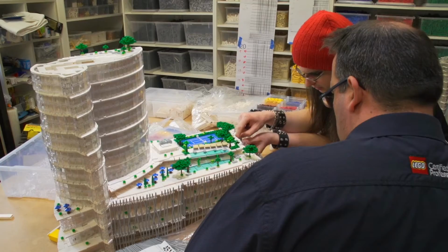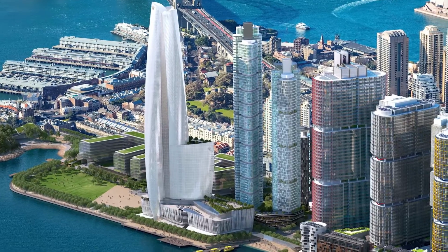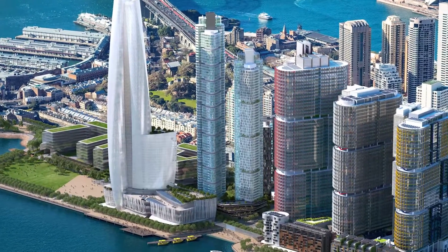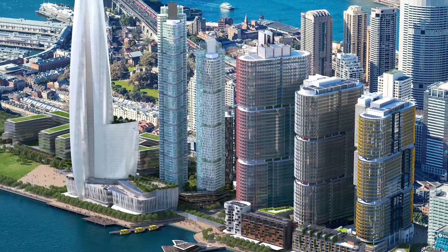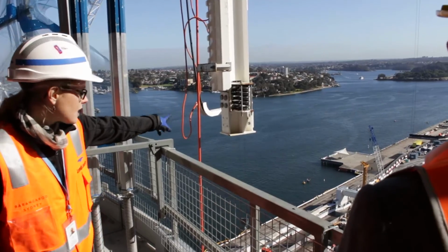The real key thing with Barangaroo is not only so much the hotel, the big crazy building that comes out of it, but also its relationship with the other buildings is really quite key. They form a package together. You really need to see the whole suite. I was quite fortunate enough to be able to take a tour of the construction site to see how it's going and where it's going.